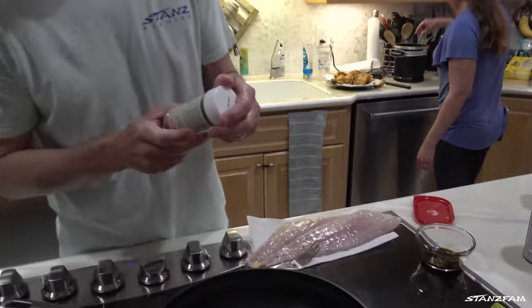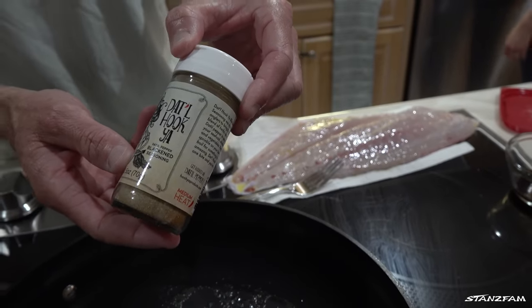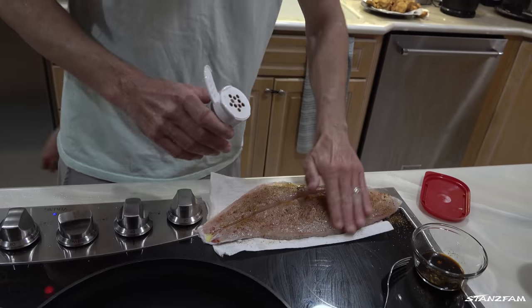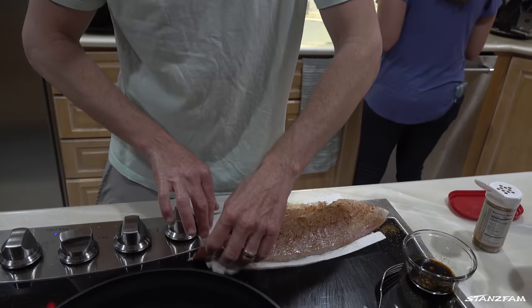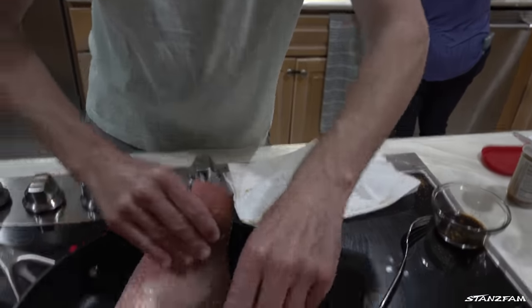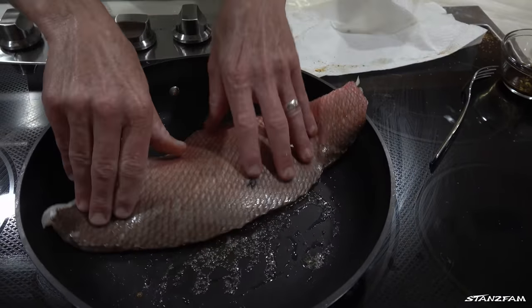Now we're gonna do this blackened. That'll Hook Ya blackening seasoning. So we got a little bit of olive oil and butter in the pan. And we're gonna cook it meat side down first, and then we're gonna put it on the skin side after that. I'm gonna turn it up just a tiny little bit more. You can hear it sizzling.